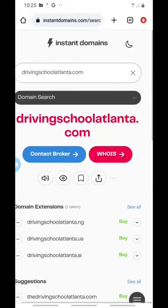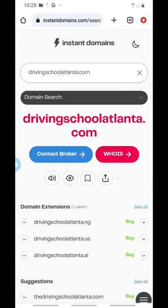So this is how you can quickly check for the availability of a domain name before you go ahead and purchase. And mind you, you still have to do one or two other researches before you go ahead, because there are other factors that determine whether you should buy a domain or not. So don't just rush. After you've done this, you must make sure you do other findings before you go ahead and purchase your domain name.